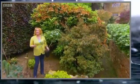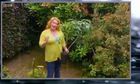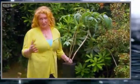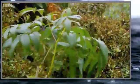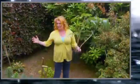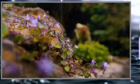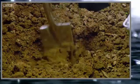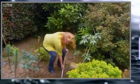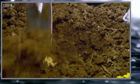Tree peonies are extremely hardy and not very demanding. Ideally, they'd like to be in partial shade, but they will put up with full shade as well and do okay. What you must remember is they're going to get large, so you make sure you give them the space because they're going to be there for a very long time. As with all plants, make sure you dig the hole big enough to get the whole of the root ball easily into the hole.